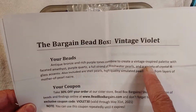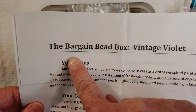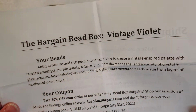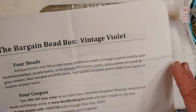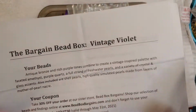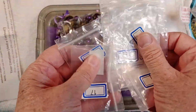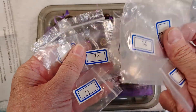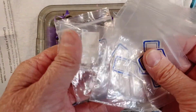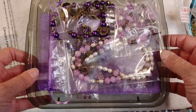So since I needed something to do for my purple collab, and this box was all about purple, I thought I would just show the projects I finished for this box as my collab share. Now here are all of the empty baggies that I had used up. I did go through quite a bit of that box this time around. And here are my pieces.